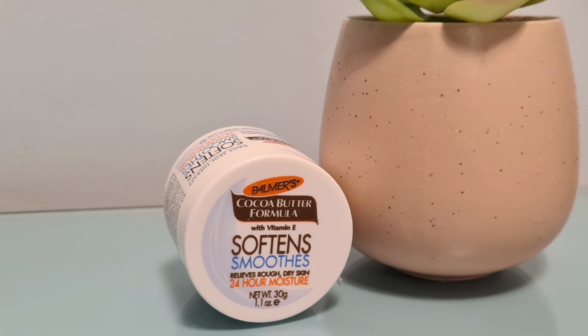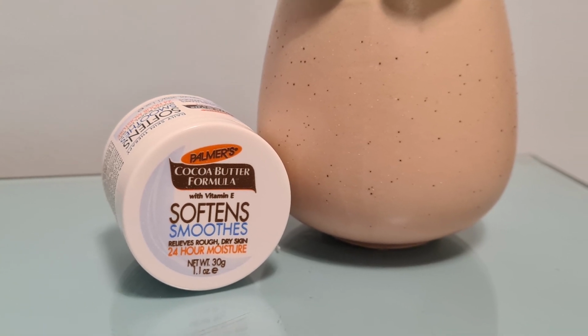I love that. But it looks instead like I've got something from Palmer's, and it is their Cocoa Butter formula. So it's a moisturiser. It smooths, marks and revives tattoos, apparently. Softens, smooths, relieves rough skin, dry skin, 24-hour moisturiser. To be honest, I don't need a moisturiser, but that's more useful probably than some emery boards, and yeah.